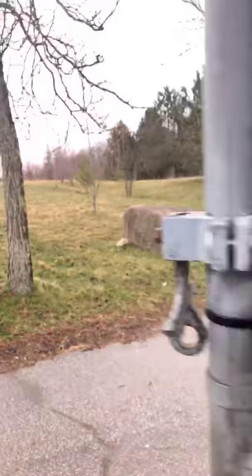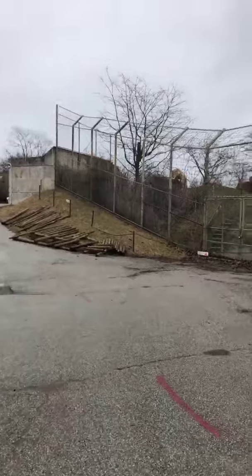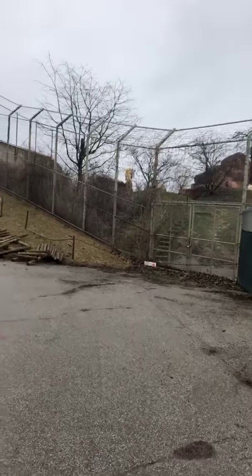So we can go on this side so you guys can get a closer look at the lions.